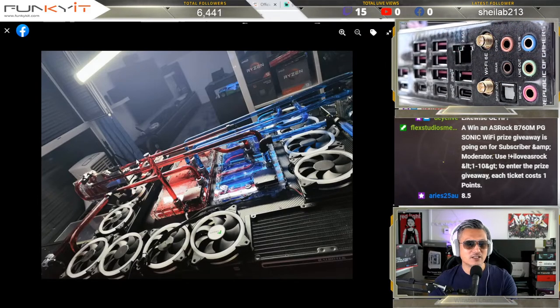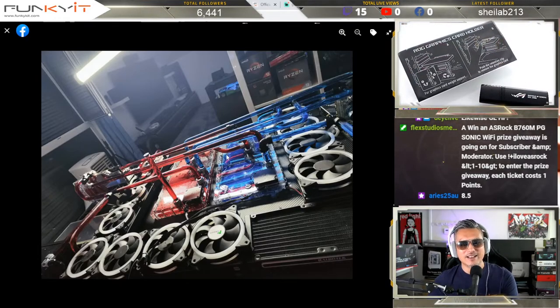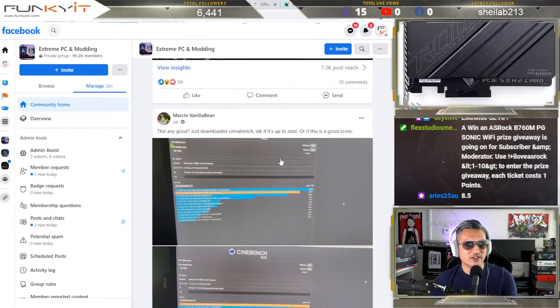The motherboard's on this side. Look at the tubing. Look how long the tubing is. It's a bit long, but hey, this is just the one photo, so I can't really see much on it. I can't give it a rating, so I'll leave it at that.